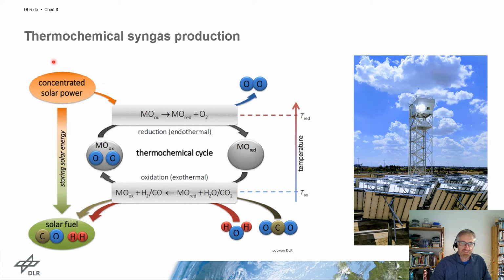And the first step is an endothermal step, which is driven by concentrated solar power at temperatures much higher than 1000 degrees C. The metal oxide is reduced, oxygen is set free, and you get to the reduced form, the oxygen lean form. And this form is capable of abstracting oxygen from molecules like water and CO2, which are the feedstock. And by doing so, you get synthesis gas, which is an intermediate in order to produce hydrocarbon fuels like kerosene, like diesel, like other hydrocarbon fuels. And on the other hand, you regain the oxidized form of the metal oxide, which then closes the cycle.